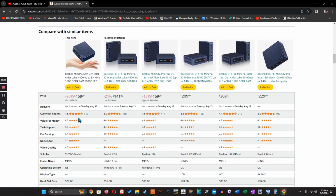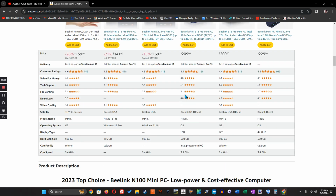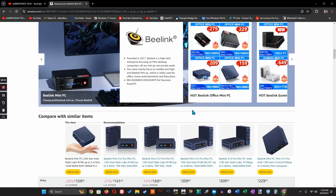Customer rating 4.6, 4.5. Tech support. This is where they're weak. For gaming, it's weak, but they're all weak for gaming. These are not gaming boxes. How much do you need for gaming? You can play maybe World of Tanks Blitz, but these processors can only do so much.